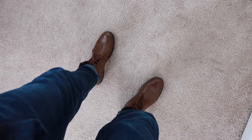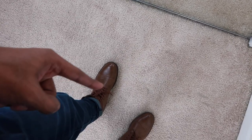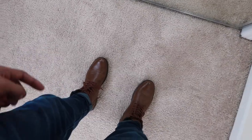So without further ado, let's go ahead and get a look at the first try on. So the first thing that I'm gonna get started with, guys, is my favorite brown boots, my Arizona boots, which I got from JCPenney's, I don't know, maybe about 2 years ago.